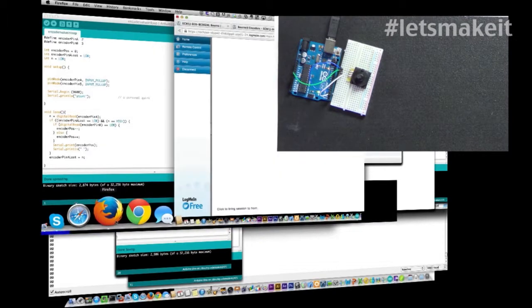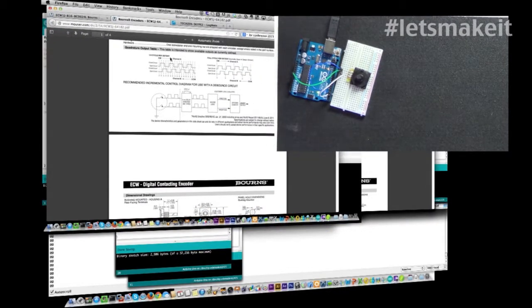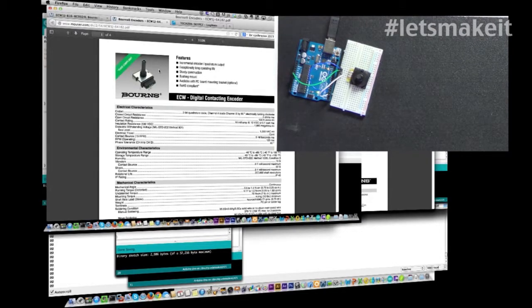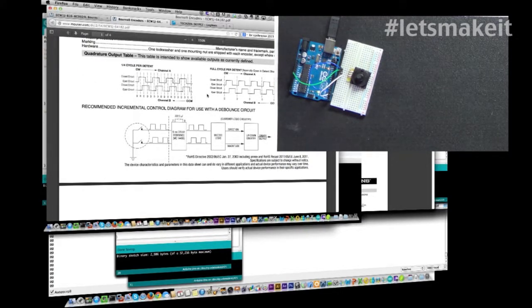Let me go over here, and I'm going to show you the encoder that I'm actually using, the Bourns encoder. If you look right here, let me zoom in a little bit on this. You can see that we have our A and B channels, and channel A is on top, channel B is on the bottom. As you're rotating it clockwise, when A goes high, if you look at B and it's low, then you're going clockwise. And here goes A high again, and it checks and it's low, so you're going clockwise. Whereas if you look at A going high when you're going counterclockwise, you're going to notice that it goes high when B is high. So by comparing the two states of these, you can determine which direction you're turning.